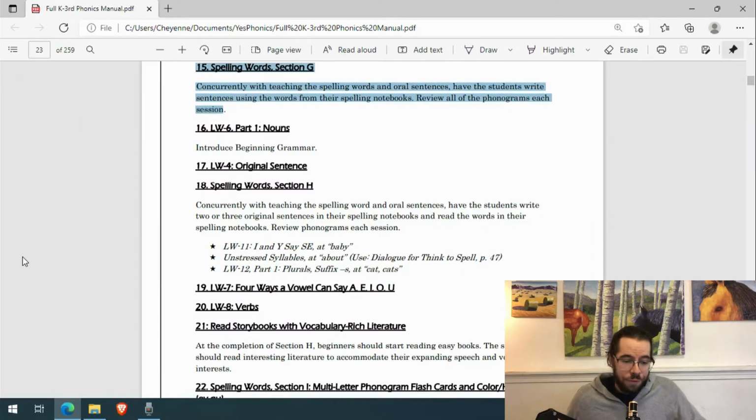That's just me personally, what I would do if I was teaching my students or children. So, sequence 15, or if you want to call it step 15, spelling words section G. Concurrently with teaching the spelling words and oral sentences, have the students write the sentences using the words from their spelling notebooks. Review all of the phonograms each session.